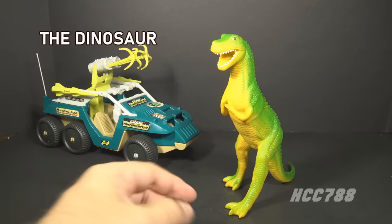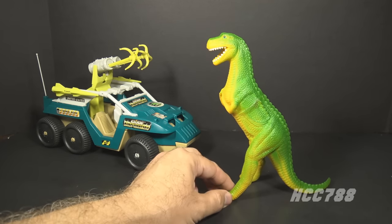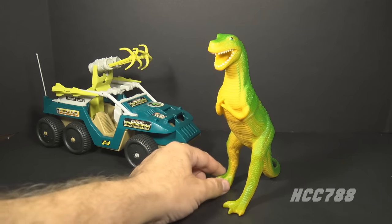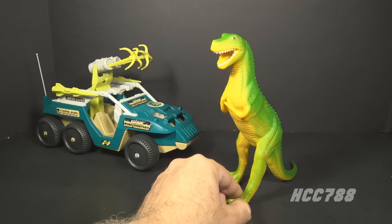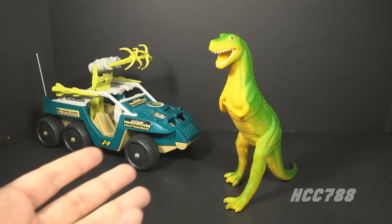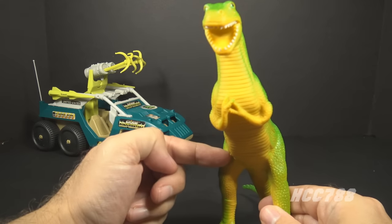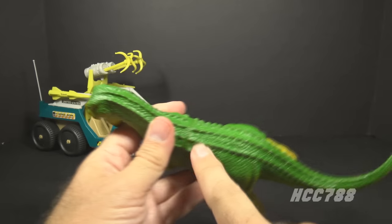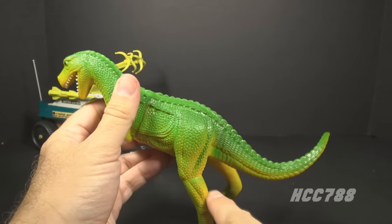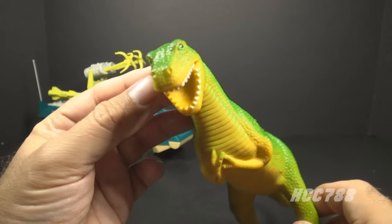Now let's look at the infamous dinosaur from the Dino Hunters set. This is a hard plastic dinosaur with no articulation. It is a very inaccurate Tyrannosaurus Rex. This looks like a little kid's toy, like it's from Baby's First Dinosaur Assortment. This T-Rex is in a base yellow plastic color with green paint sprayed over the head and down the back and along the tail and on the outside of the legs. It has painted eyes and white teeth.